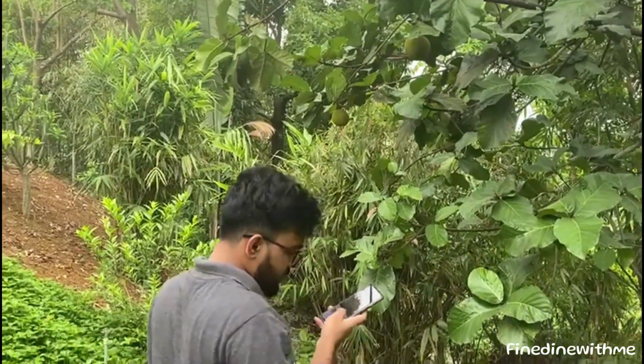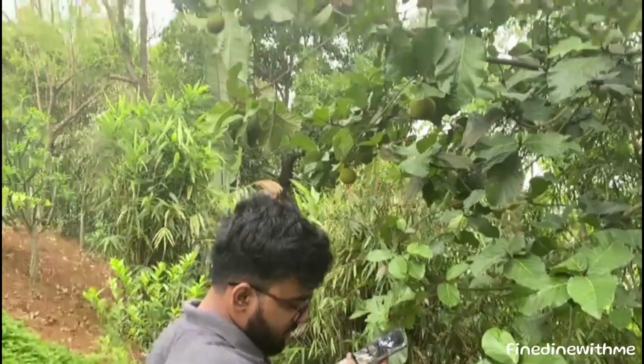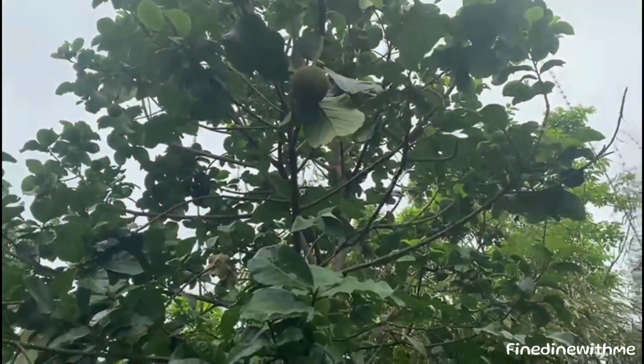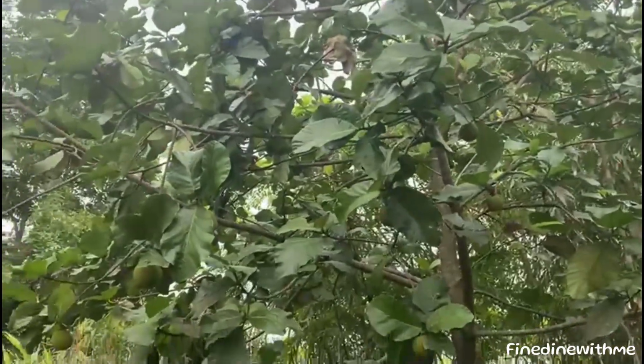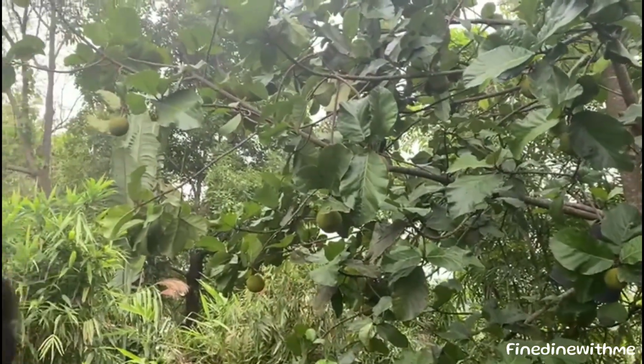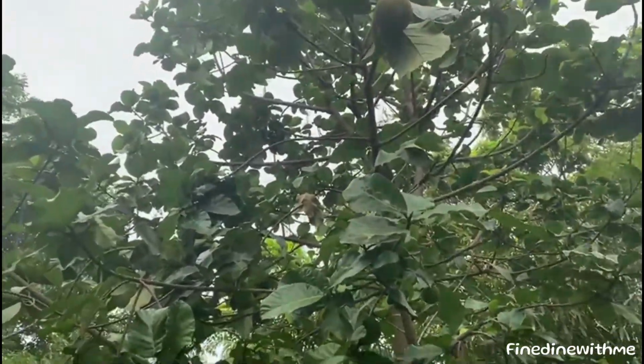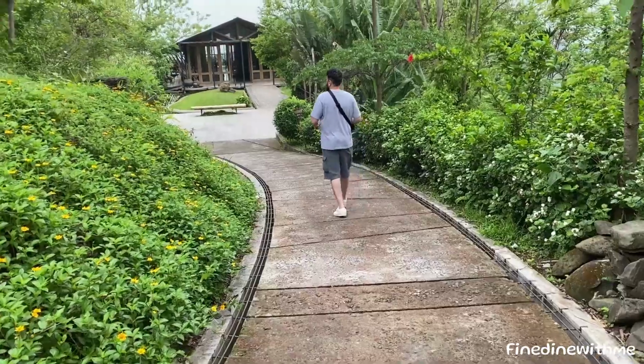What's happening here? This is our laundry service. Breadfruit. Oh, breadfruit! This is breadfruit, Jamaican breadfruit. Jackfruit or breadfruit? Breadfruit. Is it from the same family? Yeah.